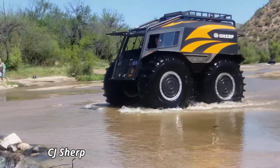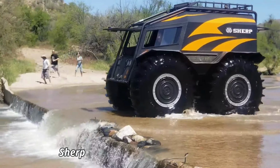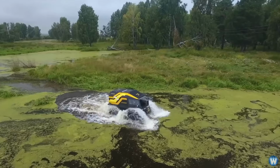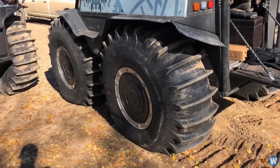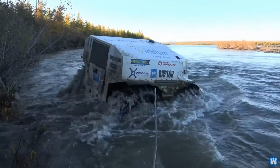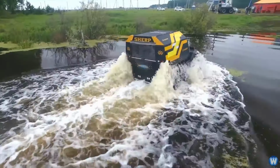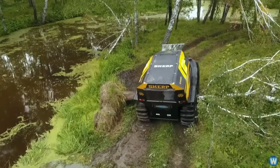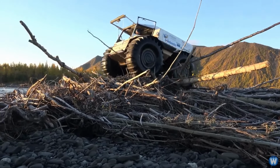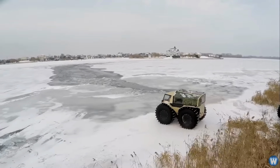CJ Sherp. Dive into the rugged terrains with the CJ Sherp, the ultimate all-terrain vehicle that redefines adventure. Born to conquer the wilderness, the Sherp boasts an exceptional amphibious design that allows it to seamlessly transition from land to water. Its innovative tire inflation system adapts to varying surfaces, providing unmatched traction over rocks, mud, and even ice.